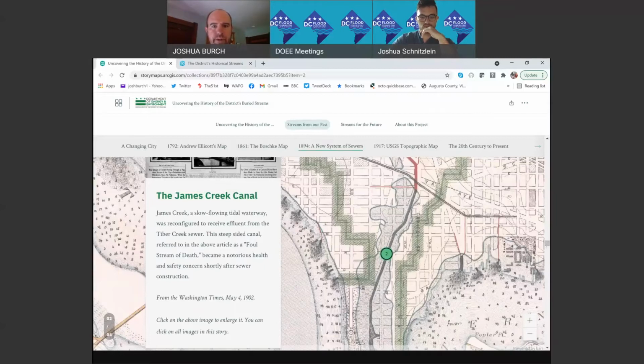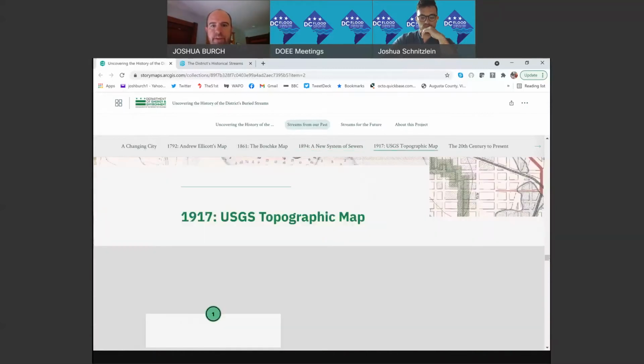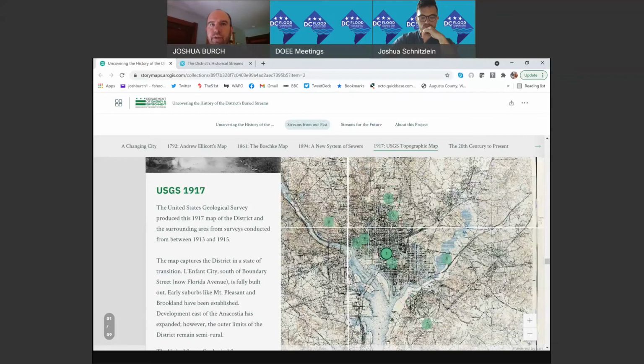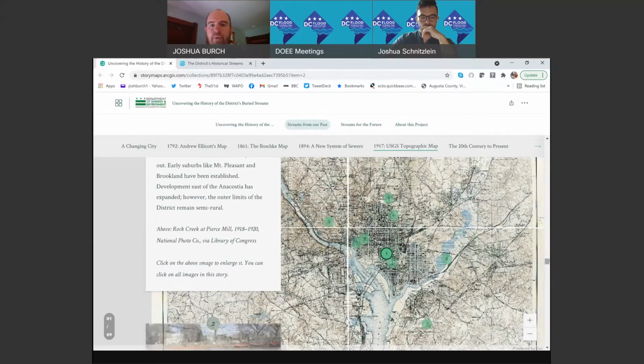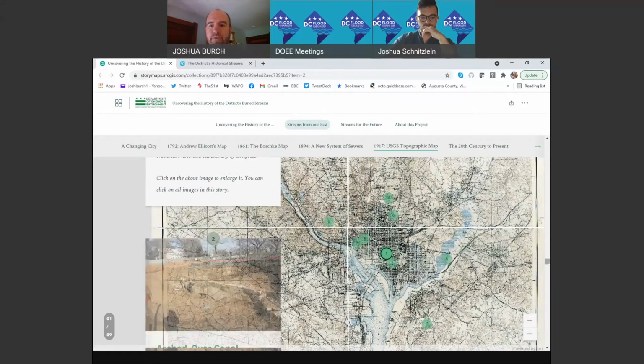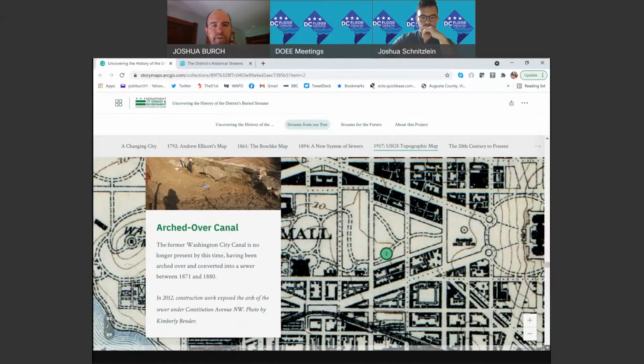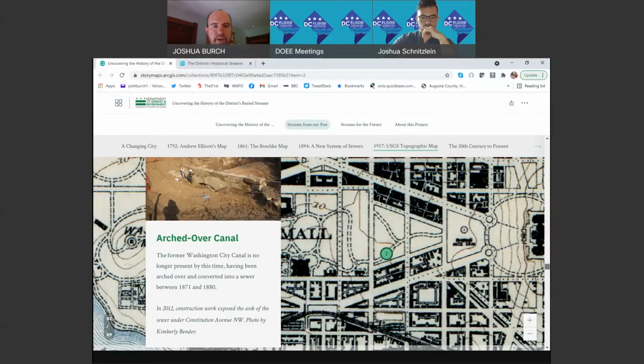And I will start skipping ahead because I want to get to some of the mapping things. The 1917 USGS mapping was the most recent stream mapping that we used for this project, because it's historic streams. We do also integrate in current streams that we have mapped. This is down an arch canal that the photo was taken, I think, in 2012, underneath Constitution Avenue. So that's what Tiber Creek pipe looks like underground right now. Sorry, it's going back a little bit screwy, the mouse.